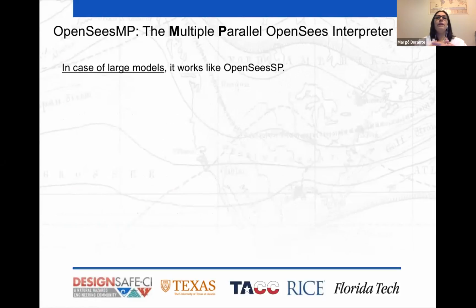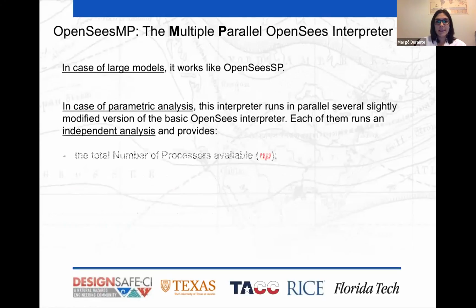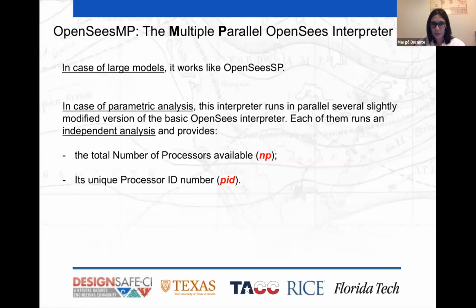The difference with OpenSees MP is that when we are running OpenSees MP, if you want to run a very large model, it works exactly like OpenSees SP. So you have a subdomain division. But it works differently if you want to run some parametric analysis. In particular, for parametric analysis, the interpreter runs in parallel several slightly different versions of the basic OpenSees interpreter, let's call it the sequential one. And each of them runs an independent analysis.